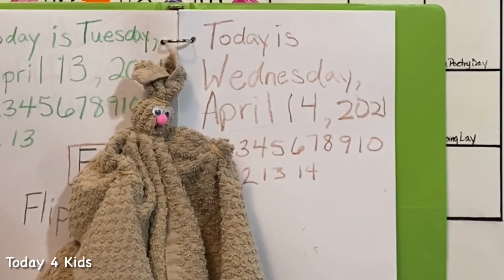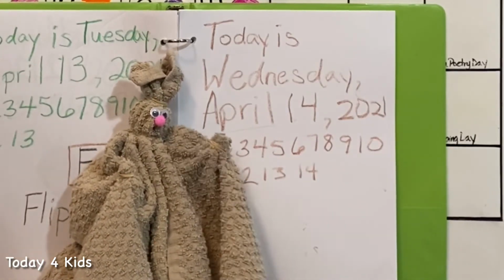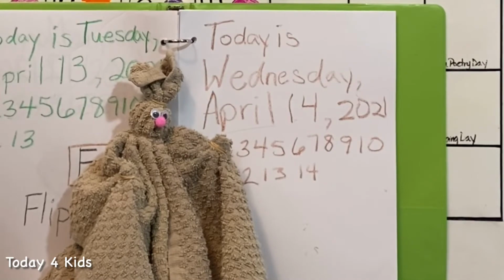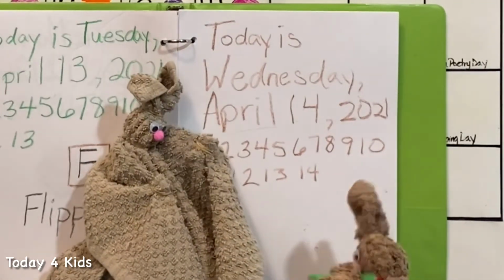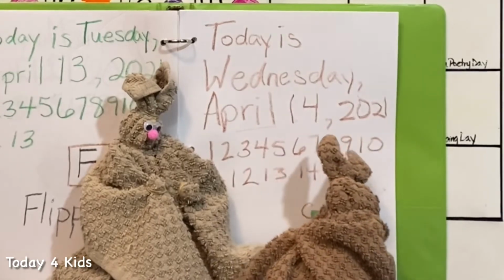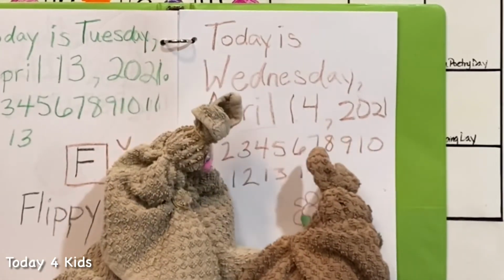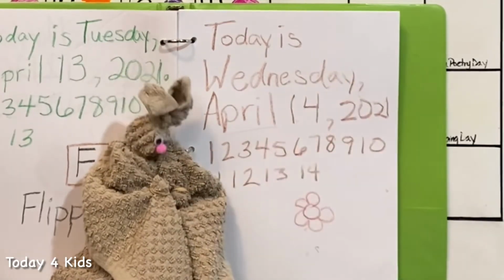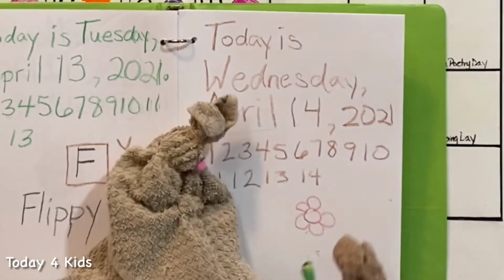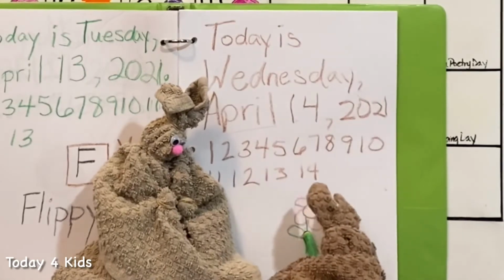Boy, I'm having trouble finding my marker or my crayon that I want. Oh, okay, yeah. I see it. Okay, I got it. It's red, and I'm going to draw a flower. Ooh. Because it's gardening day. Oh, yes. So we're going to get ready for our garden, and he's going to plant a flower there.